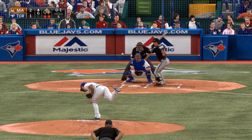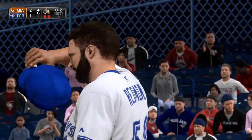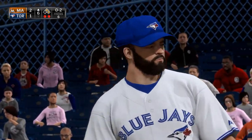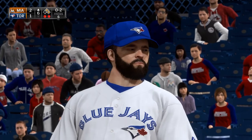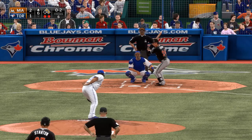From the stretch. That's taken. Now it's 0-2. You know, a lot of times with a sinker baller out there, you're just conditioned to always look for something down. So he can surprise you with that high fastball, maybe 4-seam it every once in a while, and when he does, you can forget it.